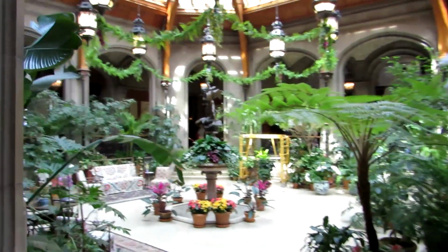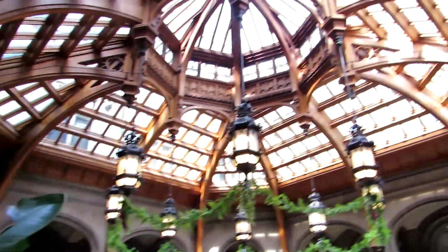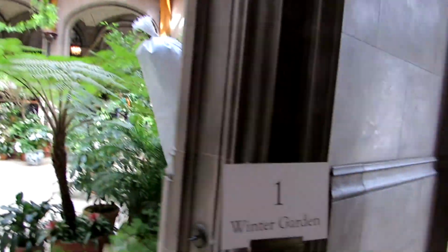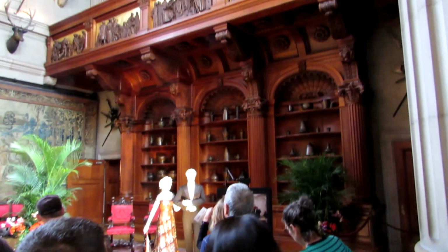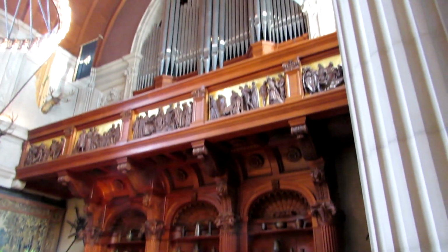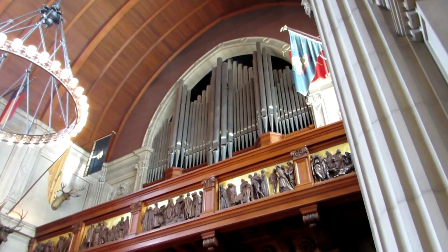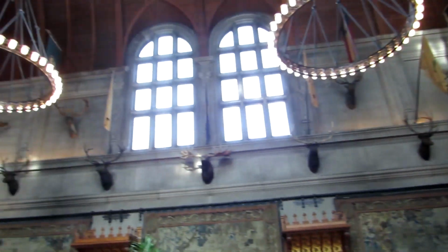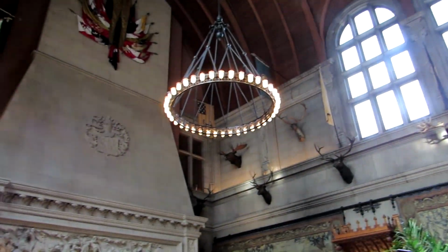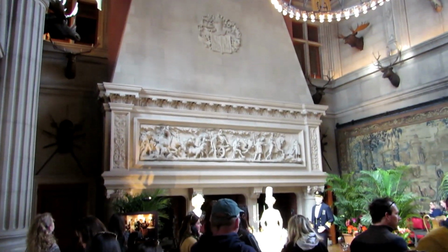We got to get the guidebook and follow. There's 1 through 39 areas or things that you follow through on the guidebook, and it tells you what they are. It's always nice to have your own pipe organ. And a little fireplace to keep warm.